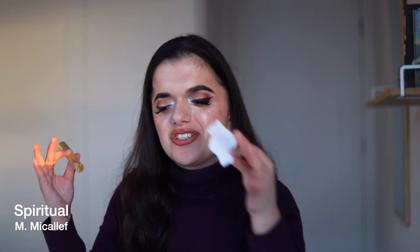I spoke about how when it comes to M Micallef, sometimes I'm just overwhelmed by how many fragrances I really like from the brand. So that's why I've never actually gotten a full bottle, because I just don't know what to choose first. Spiritual is one of those fragrances that I'm just drawn to. This is so delicious. It's a white floral with, I believe, like vanilla and an ambery base, and it's just a beautiful interpretation of jasmine.